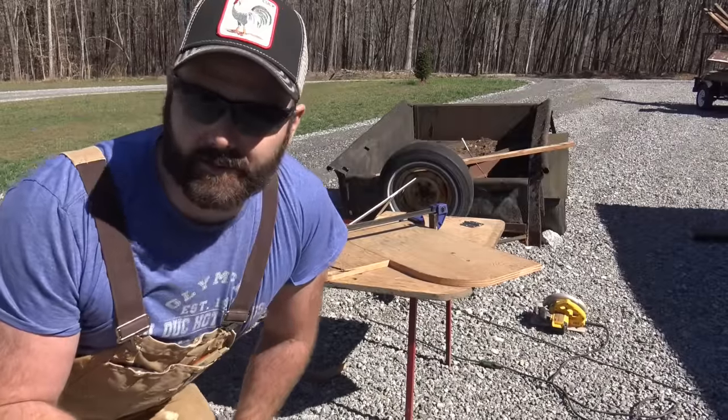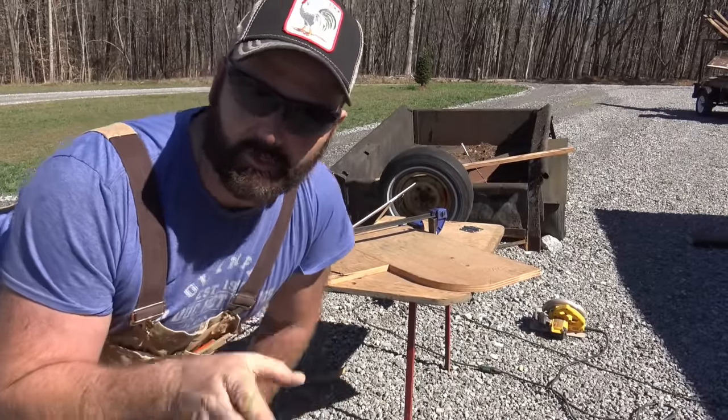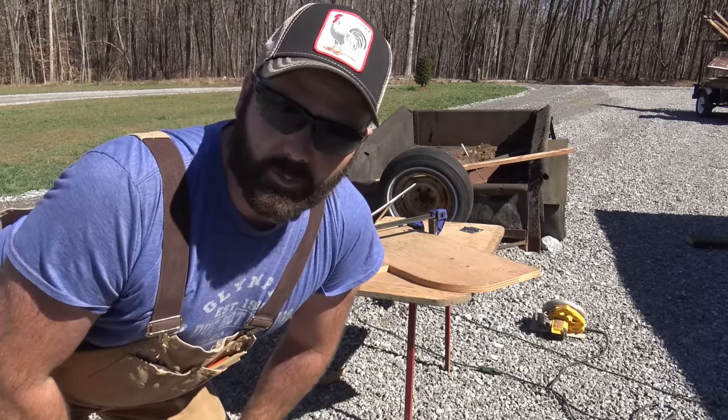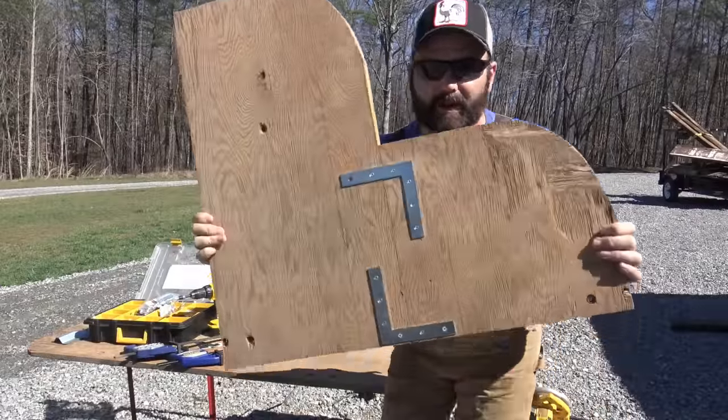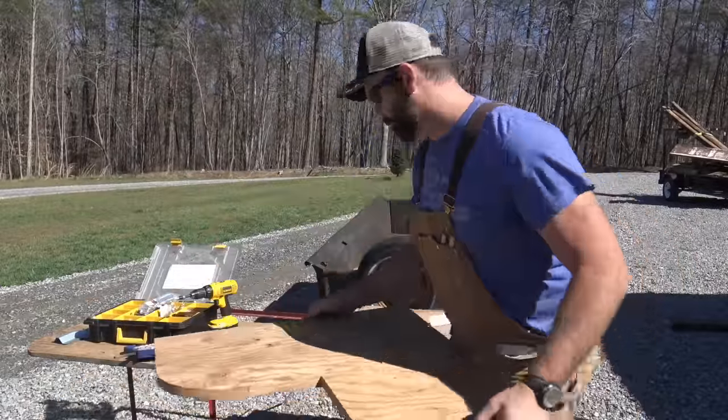Woo! What we're trying to do here is get our shelving unit attached together. It's two pieces. We want to make it look nice, fairly classy, pretty decent. So that's what we're doing. So guys, we got our shelf all mounted together. We just used two little L brackets and we're going to go ahead and sand this all down.